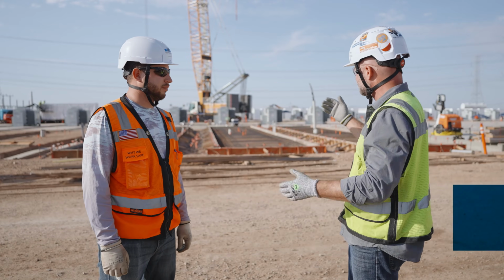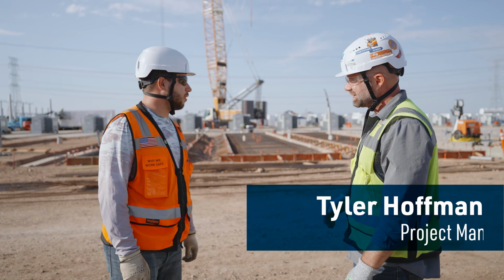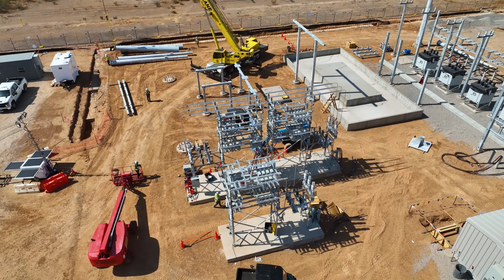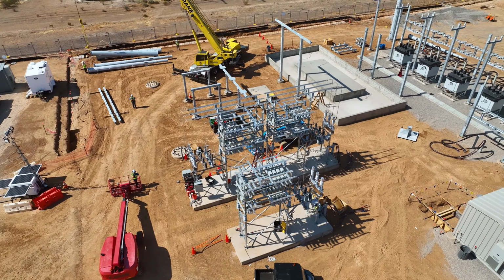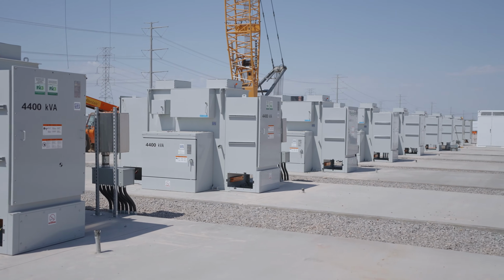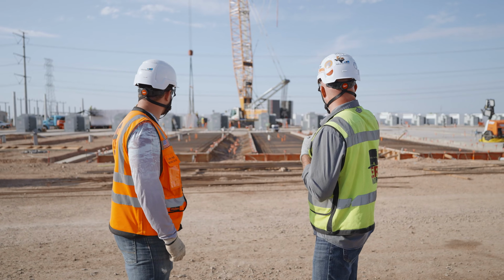Can you walk me through the process of what gets energy from here to there and why? Yeah, for sure. So at the substation over there, we get power in from the grid, any excess power that would need to be stored. That goes into the substation, steps down in the transformer, out on MV cables into our pad mount transformers you can see right behind us here. These gray ones here? Gray ones there.